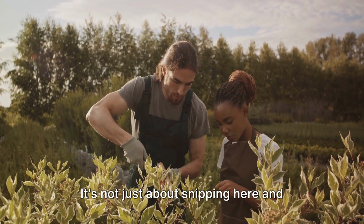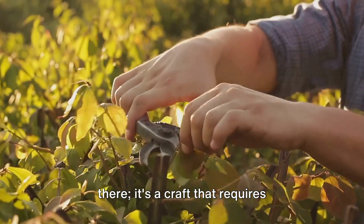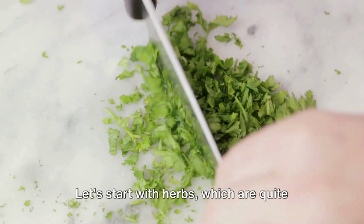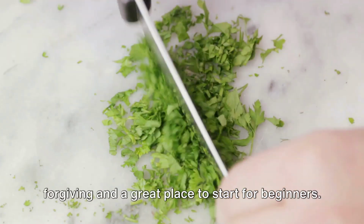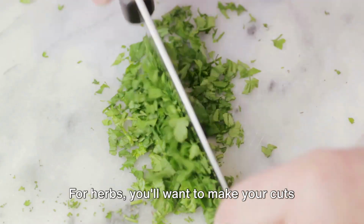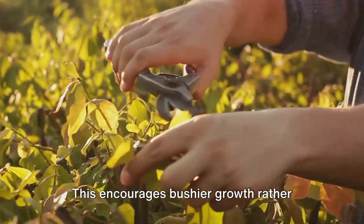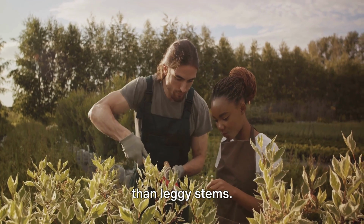It's not just about snipping here and there. It's a craft that requires understanding, precision, and a touch of patience. Let's start with herbs, which are quite forgiving and a great place to start for beginners. For herbs, you'll want to make your cuts just above the leaf nodes, where new leaves sprout. This encourages bushier growth rather than leggy stems.